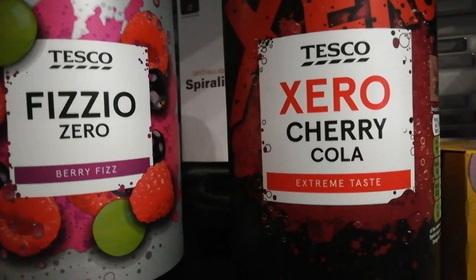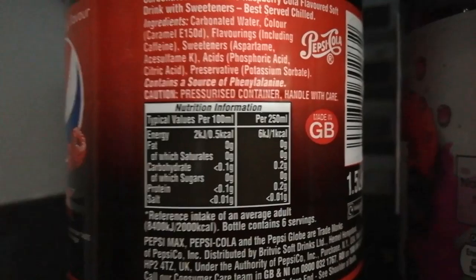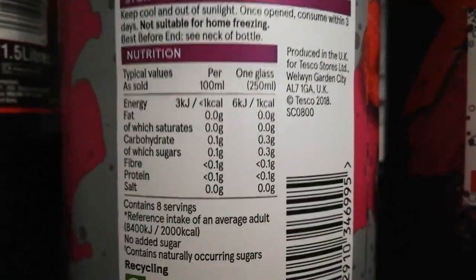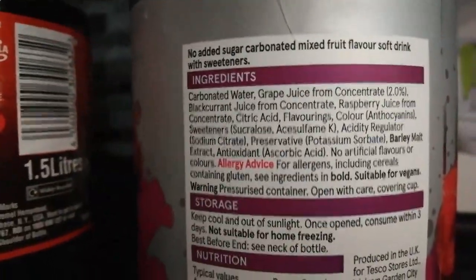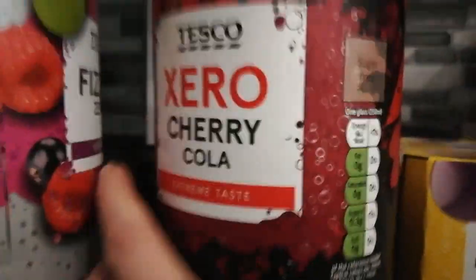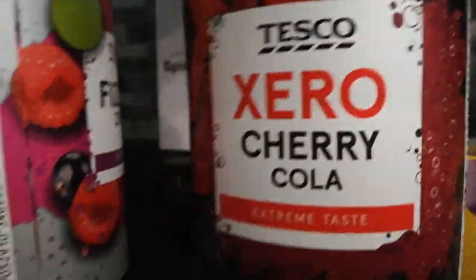And again, it's the same carbs in that as there is in, hold on. Right, so my Raspberry Pepsi Max has got 0.2 grams of carbs per 250ml. This has got 0.3 grams, so it's very similar. And again, it's coming from fruit juice concentrate in there, that's what's causing it. And it's sucralose and ACE again. And the Zero Cherry Cola, I think, is the same. Oh, per 100ml, it's coming up with 0.1 grams. So yeah, it would be roughly the same for that as well.